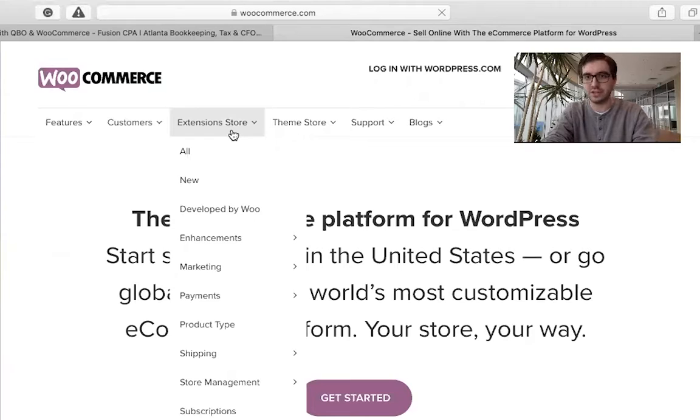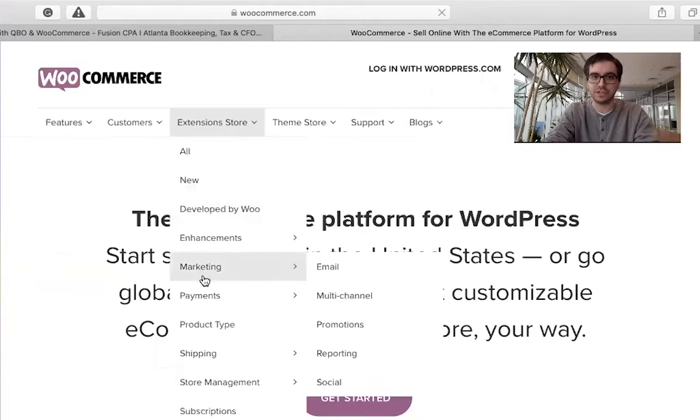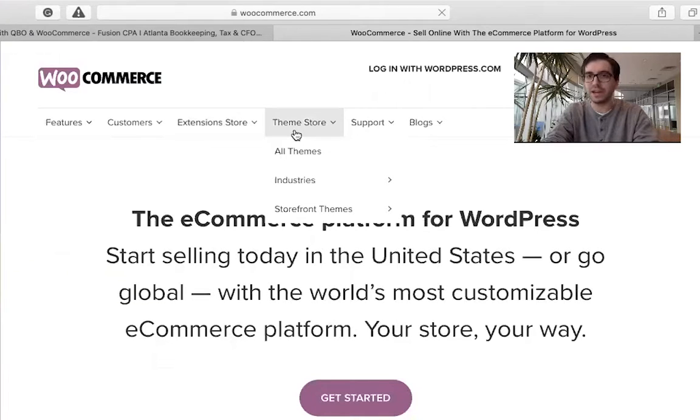And then there's a ton of extensions that you can use. Again, because it's WordPress, pretty much any extension you would ever think of probably applies. But if you wanted to know all of those, you could go through the extension store here and check out what kind of themes you would want for your website.